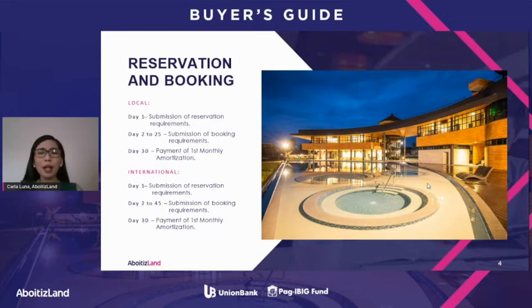So the duration for international sales will be the same. Day one, they still need to provide us the reservation agreement, the valid government ID, and the reservation fee. But in the international sales, our marketing partners and our vecinos abroad who purchase from us can actually provide us the rest of the requirements up to the 45th day.